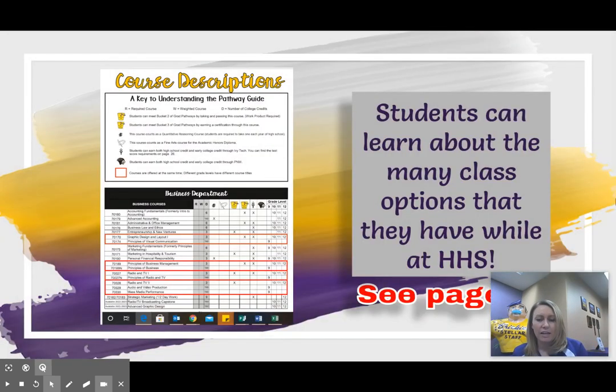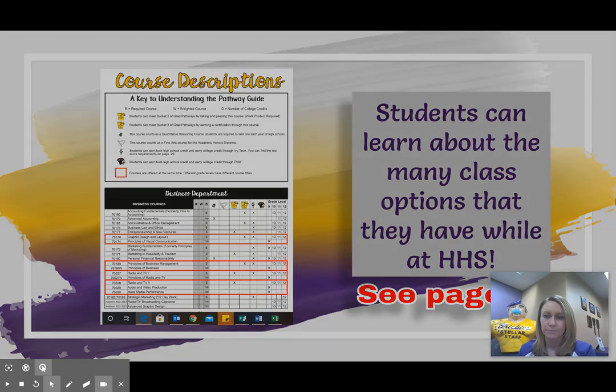Once you get to the back of the pathway guide, you will see the course descriptions. And so you can see by looking at the very first page where it talks about a key to understanding the pathway guide, you'll see buckets 2 and buckets 3, and then you'll see what classes have an IVY symbol, meaning that they are dual credit.